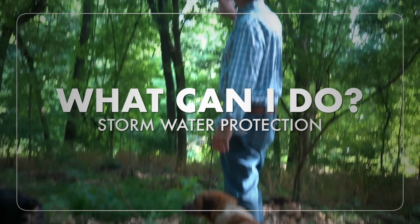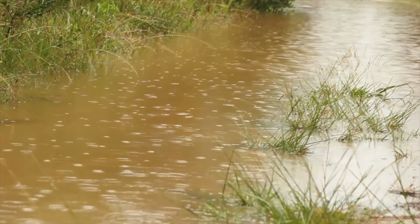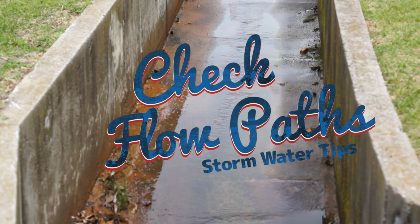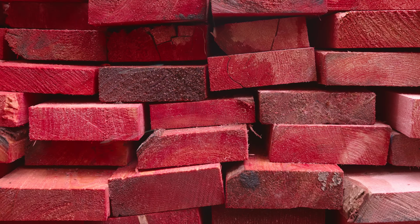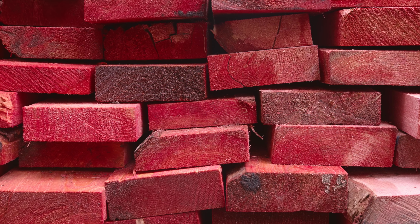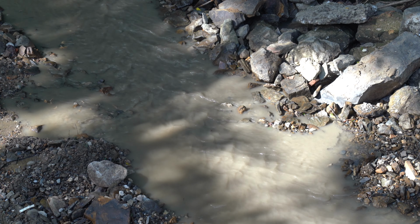So let's think about what you can do to keep that pollution out of our stormwater. When it rains, go outside, take a look at where the flow paths are. Is the water flowing down? Is it carrying any sediment with it? Is it clear? Are there potential for pollutants to get in there? What about any stockpiled materials? Are there coverings over that stockpiled material? Is there an opportunity for sediment to become loose and cause erosion?